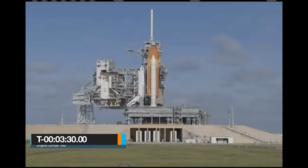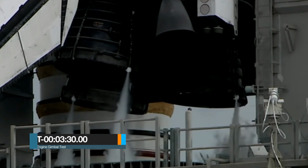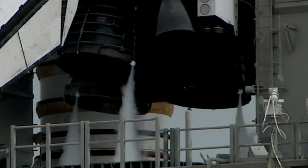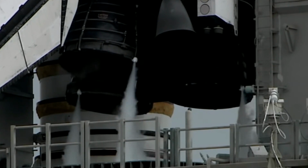T-3 minutes 30 seconds. The orbiter main engines perform a gimbal test, making sure they have full range of motion in order to steer the vehicle. Once the test is completed, they are placed in their launch position.